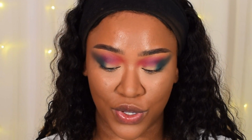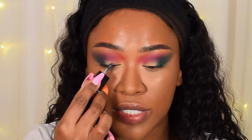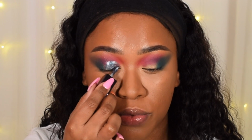So now we're gonna go in with the liquid shadow. These do come with a doe foot applicator, so we should just be able to paint it straight on. It's really kind of tiny though. I wish it was a little bit bigger, just to make ease of use a bit easier. And kind of do a cut crease with it, I suppose.